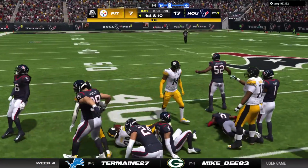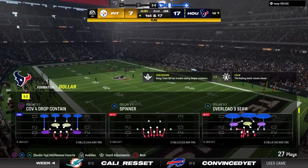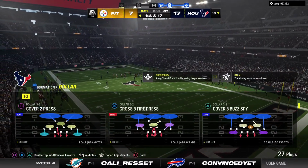And he'll be brought down shy of the 40 at the 38-yard line. Now, the offense knew it. They were already starting to walk back as that one is accepted.